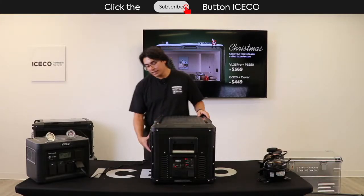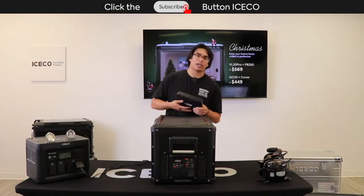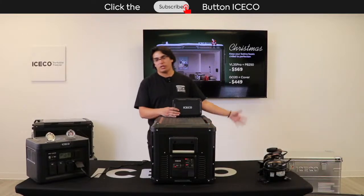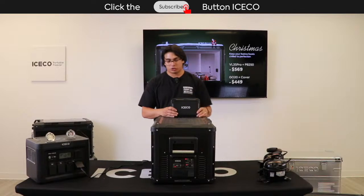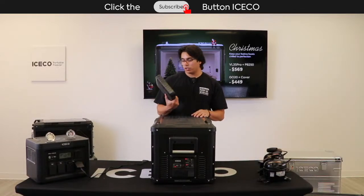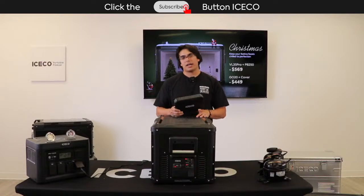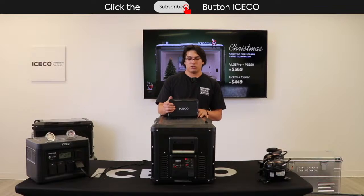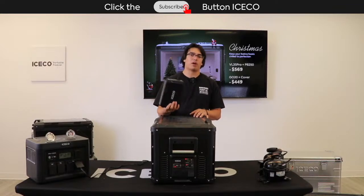Now you guys might ask, how long can I use this for something like my VL35, my APL20, or APL35? Surely it won't last that long considering how small it is. It looks pretty much around the same size as one of the larger battery packs, or the portable chargers for my phone. Why would I need something like this?